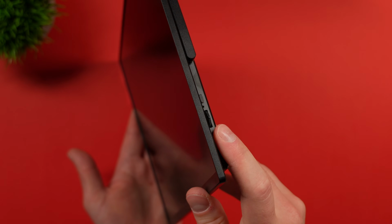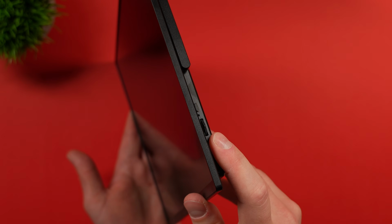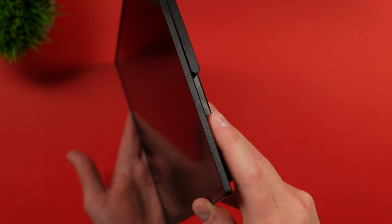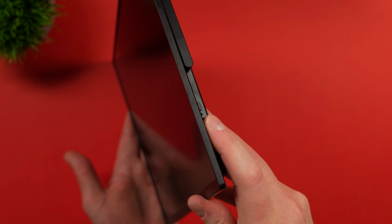You get so much more control that way. These are of course on much more expensive screens, so I can't really be too picky. But this little rocker definitely feels a bit dated. I'd love to see them upgrade this in the next iteration.